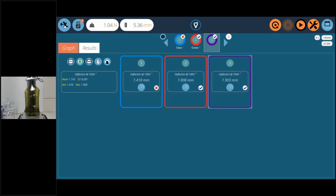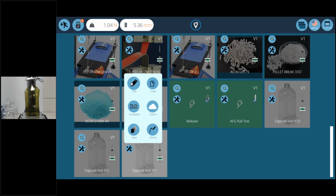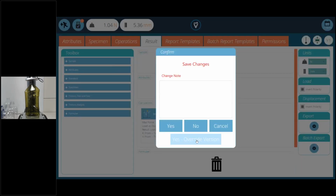All right, and then in that third and final test, exit, I'm just going to save all of these. I will just take a quick look at the test configuration, make sure we have everything set as we should. In the operations, this is going to run until the sample fails at a speed of 250 millimeters per minute. And then in our test result, we want to measure both the peak top load and the peak deflection. So that's all there is to that test. Again, similar to the other two, but this time we're going to run until the sample fails. So I will get that started while I swap samples here.